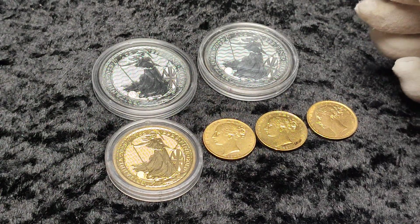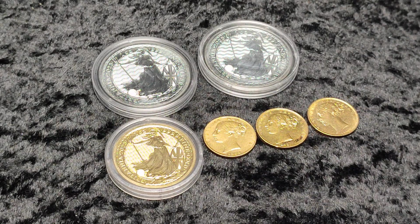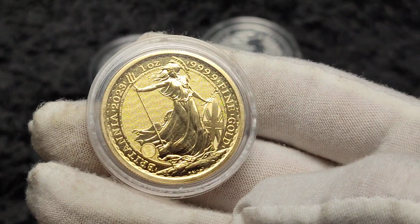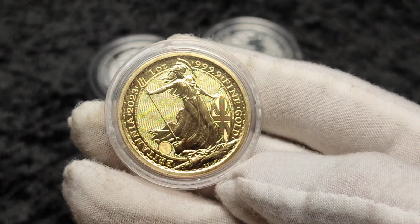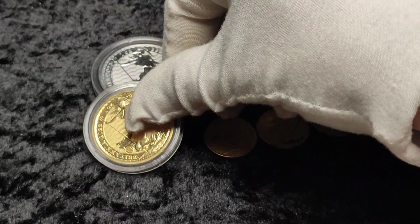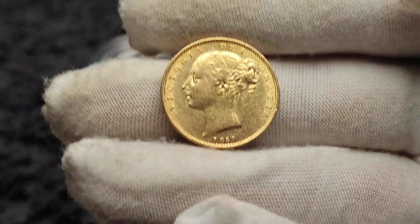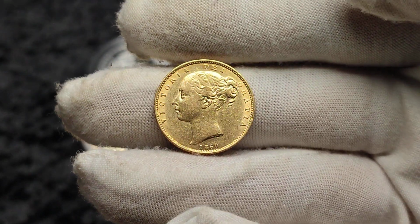So as a stacker, it makes sense to buy the lowest premium gold you can at the best price, that's within reason. So you're not looking for something that's totally knackered and beaten up, but if you can get something at a 2 or 3% premium, like for example a 1 ounce gold Britannia, that would surely be the better buy than something like a Shield Sovereign at something like a 10% premium, or even further than that.